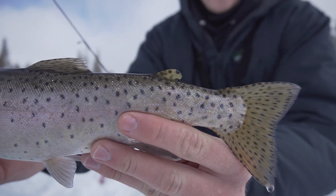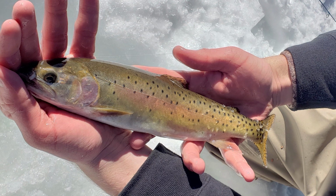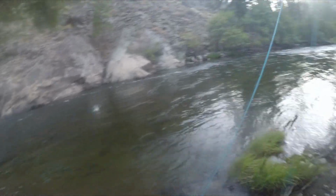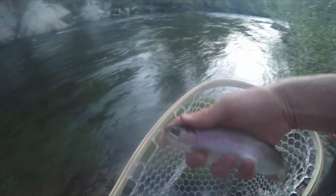Wow. Look at that. All right. Let's get him back. There he goes. Back down to the depths. Wow. Got him on the hopper. Let's go. You saw a big one jump. I just instantly assumed they're suckers because that's what they look like.